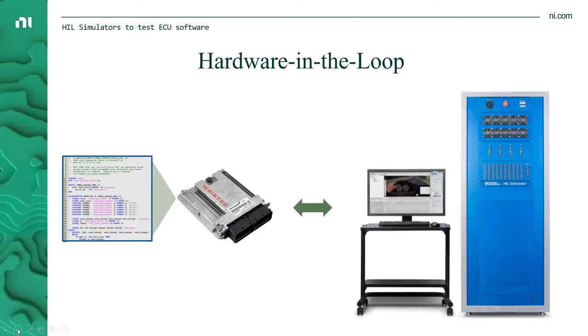And this HIL simulator, for example here from NI, essentially gives you the backbone to connect and wire in the ECU, instead of to a real car, into test equipment that you can then use to simulate and control the system.